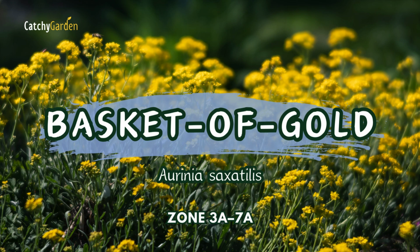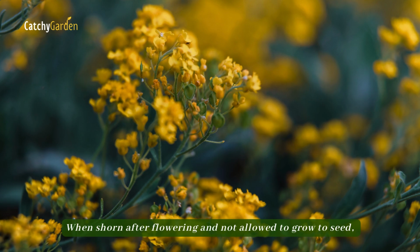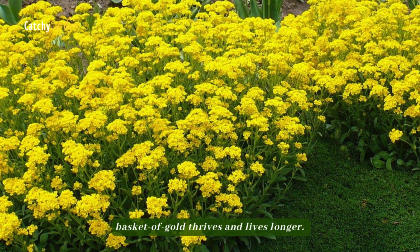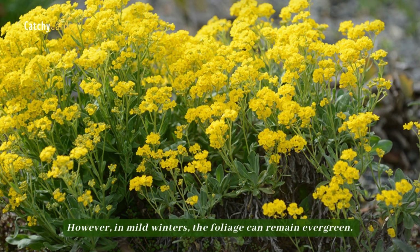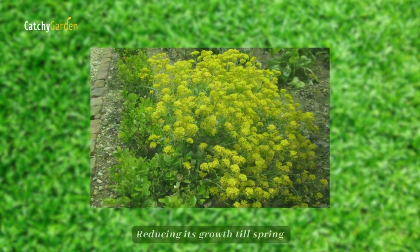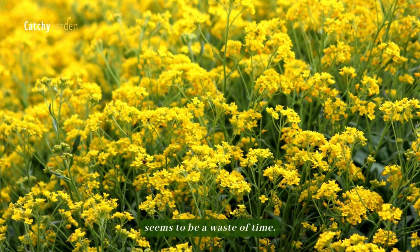Number 9. Basket of Gold. When shorn after flowering and not allowed to grow to seed, Basket of Gold thrives and lives longer. However, in mild winters, the foliage can remain evergreen. Reducing its growth till spring seems to be a waste of time.